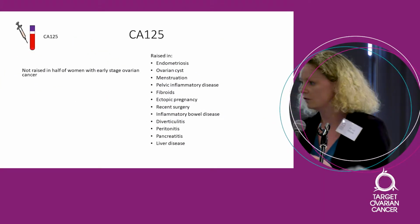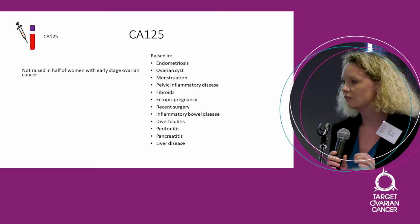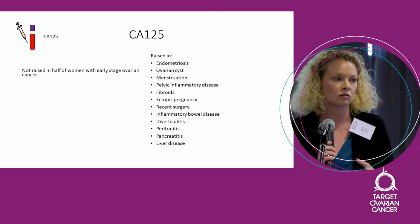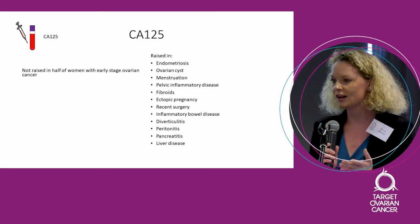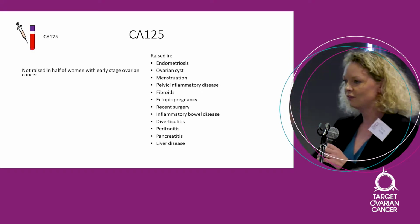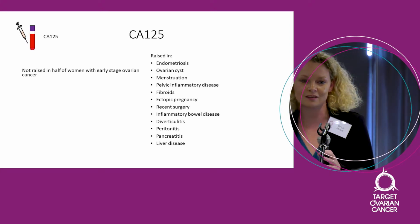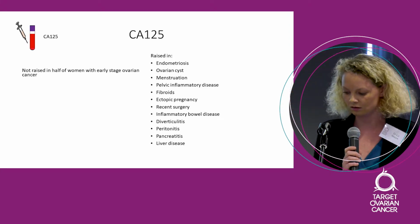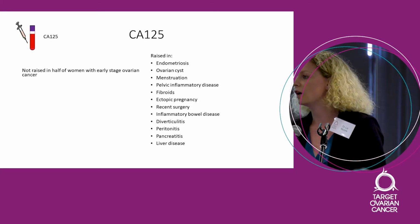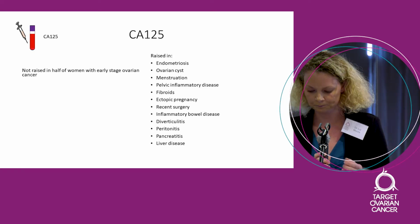Something else we've already touched on is CA125. As we've already mentioned, CA125 is not elevated in all ovarian cancers, and specifically it's not raised in half of women who have early stage ovarian cancer. So this can result in missed or delayed diagnoses. The other challenge is that it is raised in a huge number of conditions that are not ovarian cancer. I've listed some here just to show the extent of conditions that can have a raised CA125. For example, benign ovarian cysts, fibroids, and CA125 can even be raised with normal menstruation.